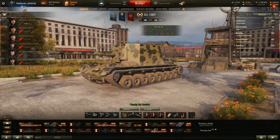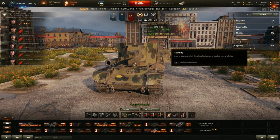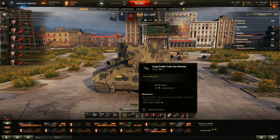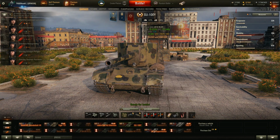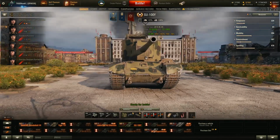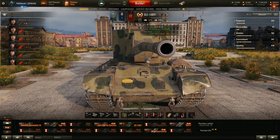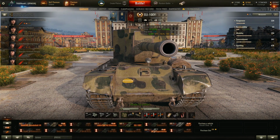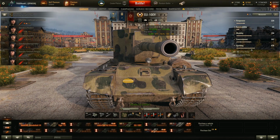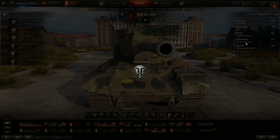Now, the spotting obviously is not going to be as amazing either, only 350 meters of view range. I could have put binoculars into it, and taken out maybe the gun rammer, but I decided against it because I much rather prefer having a bit better rate of fire instead of, you know, maybe 420 meters view range, because this vehicle already has pretty bad base view range. With binoculars, it would get extended by quite a bit. We can actually try it out real fast.